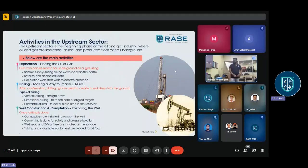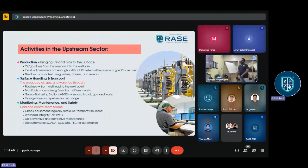And the tubing and downhole equipment are placed for oil flow control. This is tubing and equipment. What is this? This is a very deep subject. While you are joining me for the training, we can learn all the things, exploration, drilling, and well construction, part by part. Okay. And the production activity in upstream, we can see the production, bringing oil and gas to the surface.